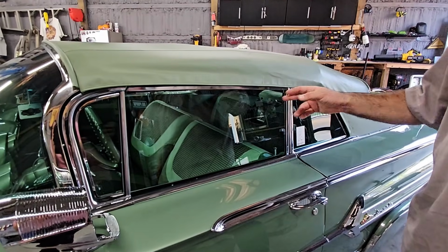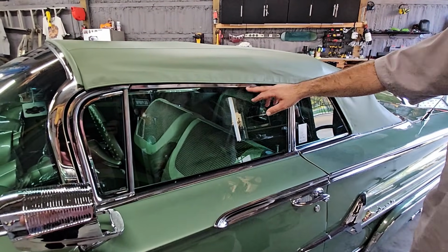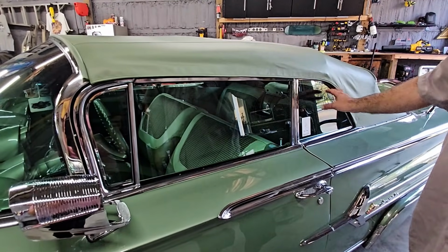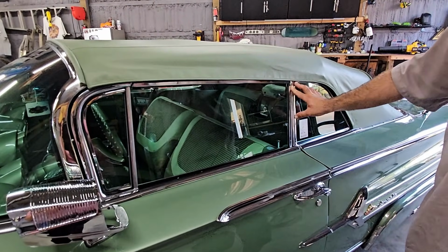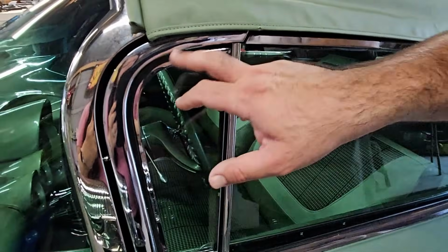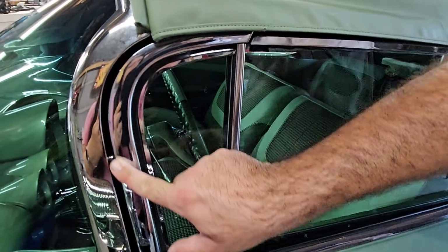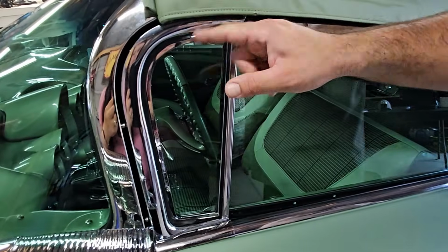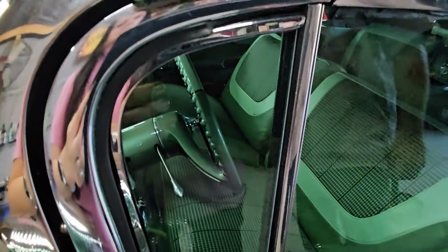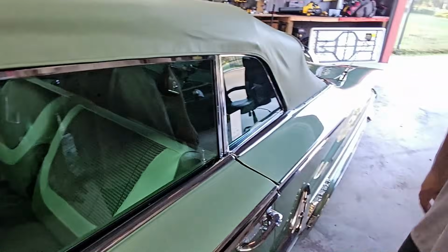If I remember right, the windows come with this channel right here, but the quarter windows don't come with anything. So that's original. It cleaned up real nice. The vent window, new glass. It came with the chrome frame, put new seals, but the actual vent window housing is original to the car, and it cleaned up really nice. It didn't need replating, so I was able to just polish that out by hand.